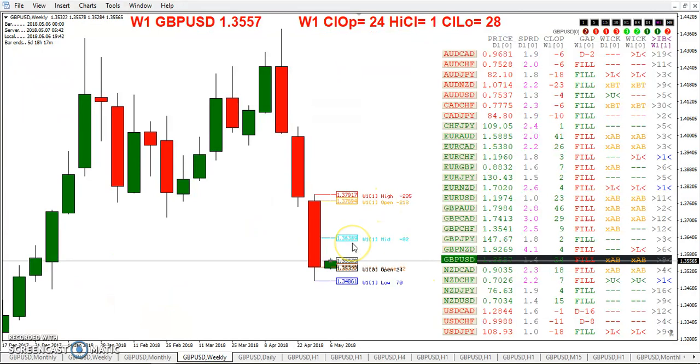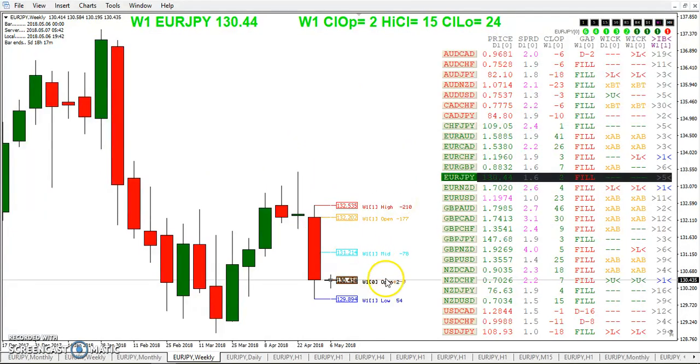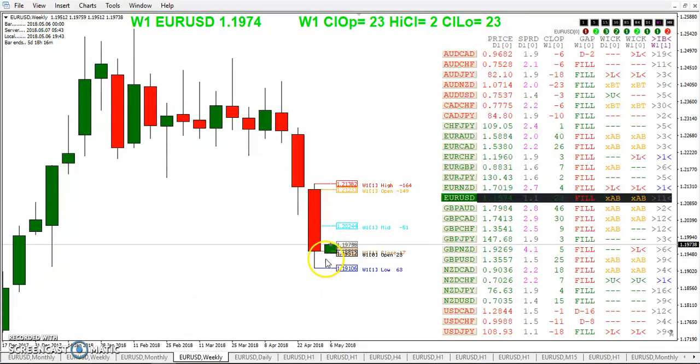Well, let's see. Let's look at the pound here. That would be a classic buzzard reversal, 3 or more in a row. Now let's just look at the pound franc, and 3 or more in a row. Look at the size of those wicks on the weekly. Let's look at my favorite trader here, the euro yen. It seems like it's only 2 pips off the open. They really haven't decided which way to go yet here. And maybe we'll look at the euro. 1, 2, 3, another buzzard reversal in progress on the weekly.